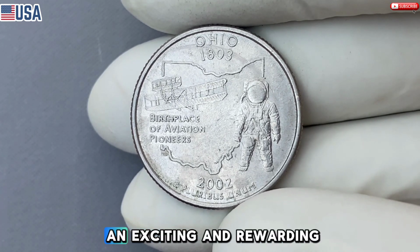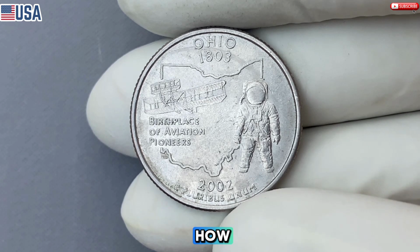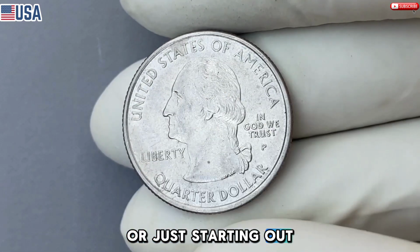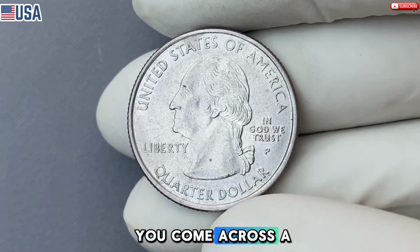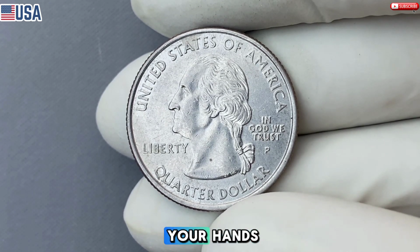Coin collecting can be an exciting and rewarding hobby. And the 2002 Ohio State Quarter is a perfect example of how a seemingly ordinary coin can become a treasure. Whether you're an experienced collector or just starting out, coins like this remind us how rich and fascinating the world of numismatics can be. So, the next time you come across a 2002 Ohio quarter, take a moment to examine it closely. You just might have a hidden gem in your hands.